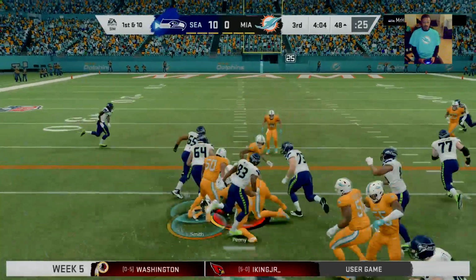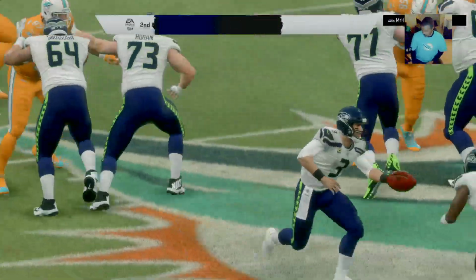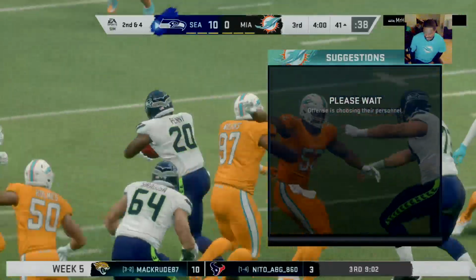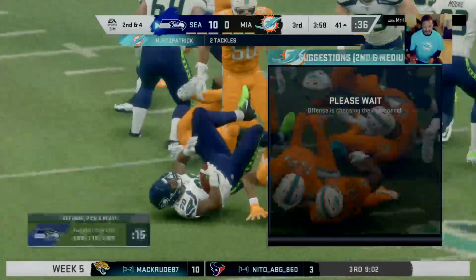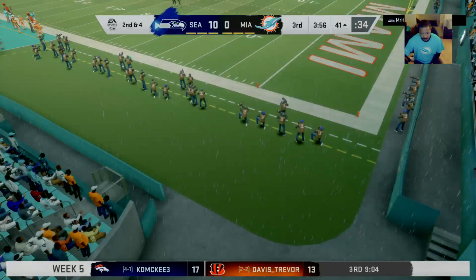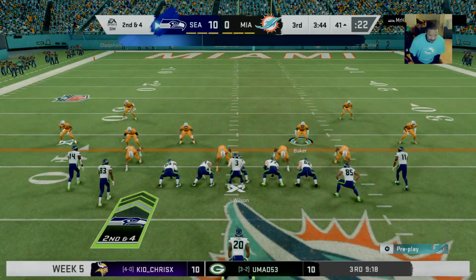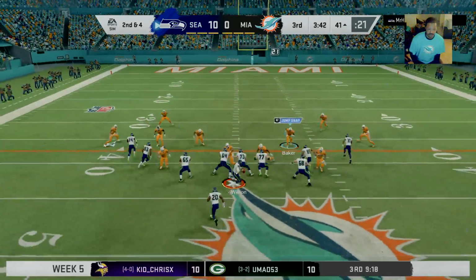This is Penny. And he picks up about 6 as he gets this down to the 41. You've got the lead. You're not ready to go into the 4-minute offense to close the game out, but a running game can really benefit your team right now. The last run got 6. Now it's second and 4.